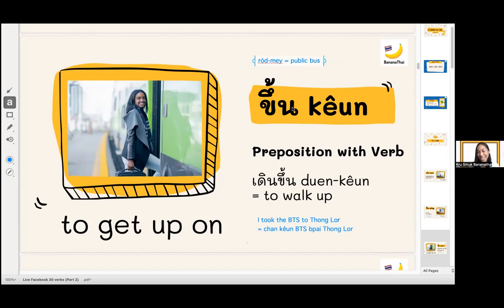ฉันขึ้นรถเมล์, I took the bus. Or you can also say, how do you say the word train in Thai? Do you know? รู้ไหมคะ? Train is รถไฟ. I heard somebody say รถไฟฟ้า. รถไฟฟ้า is the electric train, but รถไฟ means train. So you can use the word ขึ้นรถเมล์, ขึ้น BTS, ขึ้นรถไฟฟ้า.